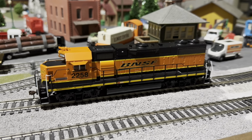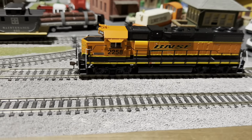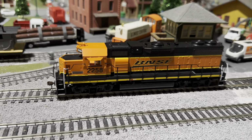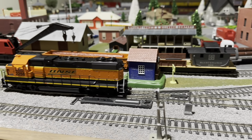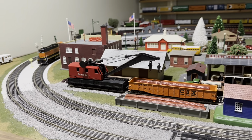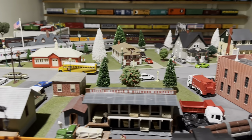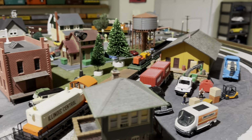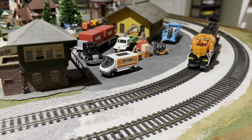All right, got the Athearn GP38-2 up on the track here. We'll see how this one runs. Already got the power on. See how she goes. Bit on the slow side, but that's a nice smooth runner right there. It sounds like the Athearn locomotives that I'm used to hearing, I guess.